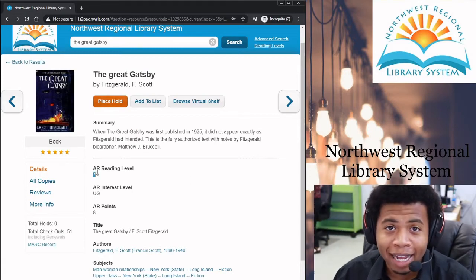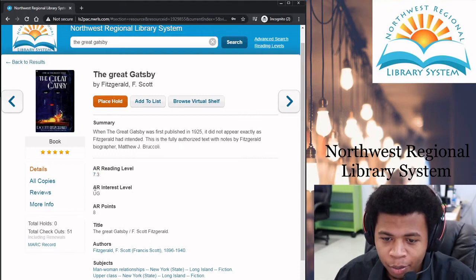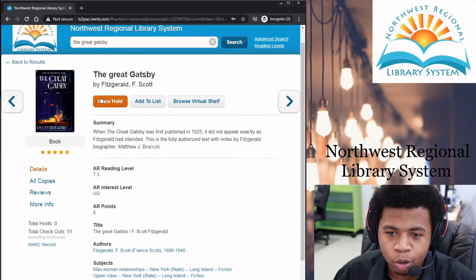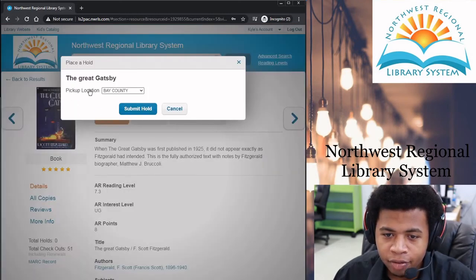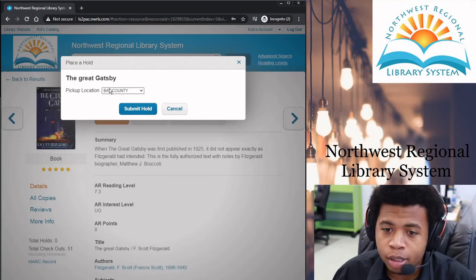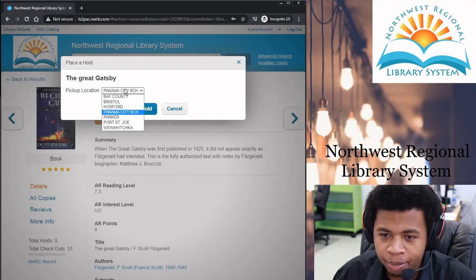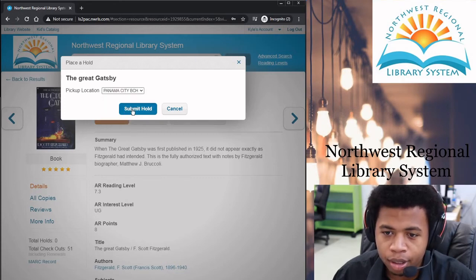There's information like AR reading level if you're a student and you want to take advantage of that. But what we're really looking for is the place hold button, this orange one here. And when you click on it, it'll ask for you to select your pickup location. This is where you want to go to pick up the book once it's available for you. I work at the beach, so I'll click Panama City Beach, and I'll click Submit Hold.